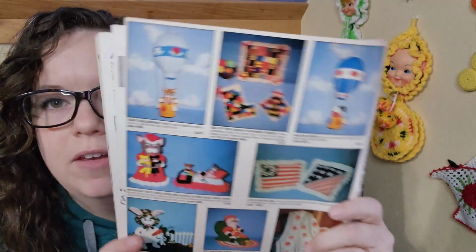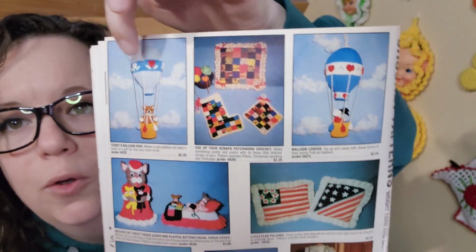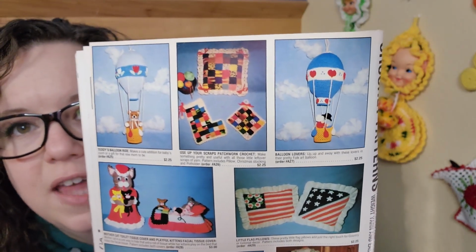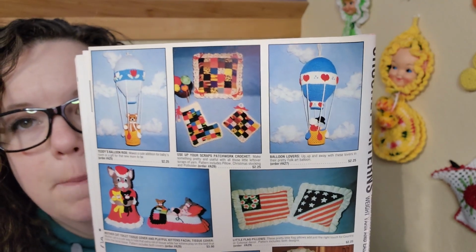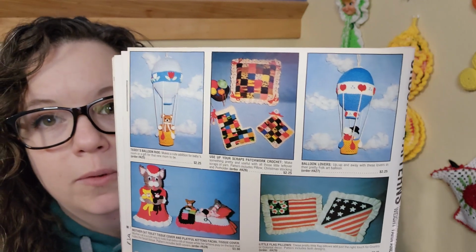I love looking at these old patterns. Look at this. I am going to bring you guys in a little bit. Sorry, it gets herky-jerky. Okay, there. Now I don't have to lean forward and I can sit here comfortably. Look at the little hot air balloon. How cute is that? Hanging from a baby's nursery ceiling. Adorable.